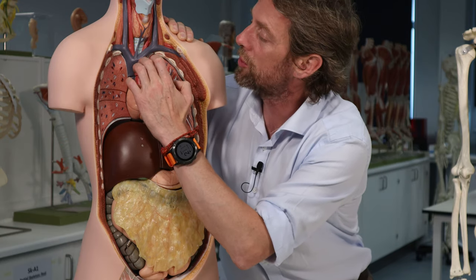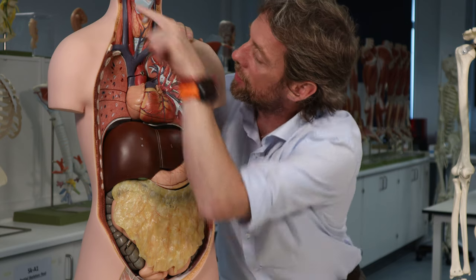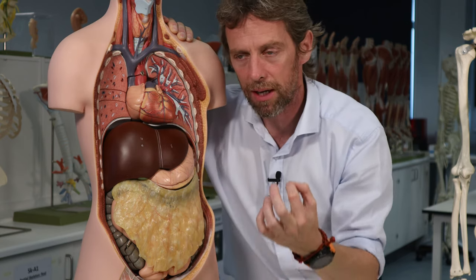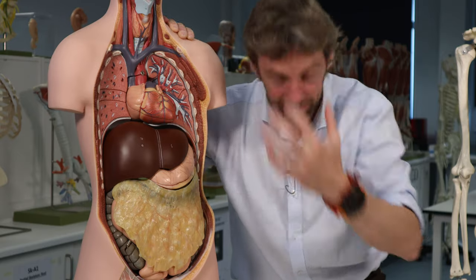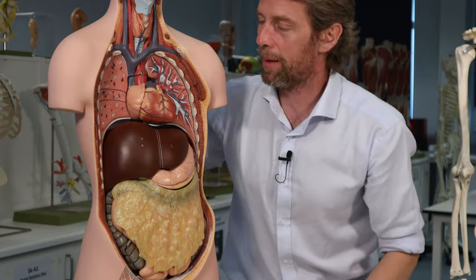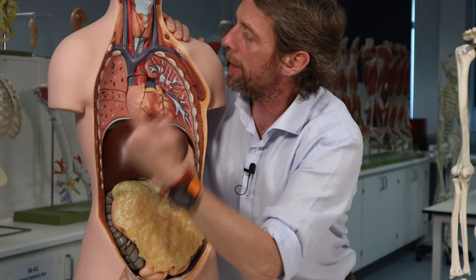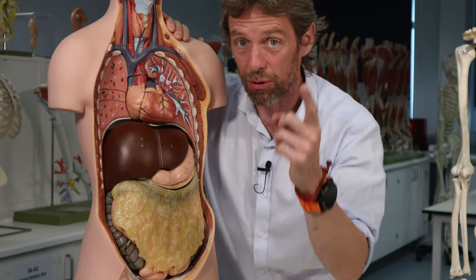But the brachiocephalic artery extends superiorly and to the right. Brachiocephalic: cephalic, head; brachium, arm or upper limb. So the brachiocephalic artery is going to send blood to the upper limb and to the head. Which one should we do first? Let's do the upper limb.